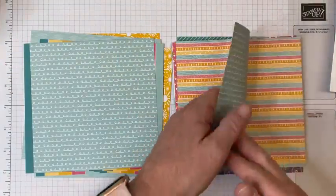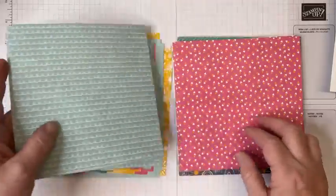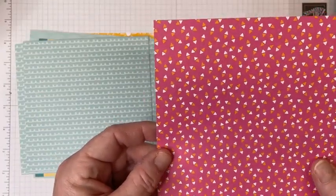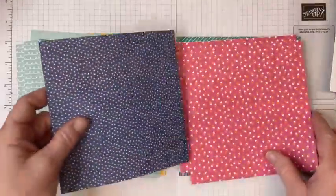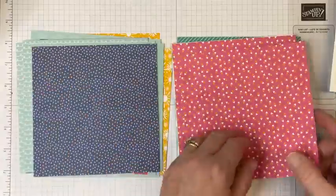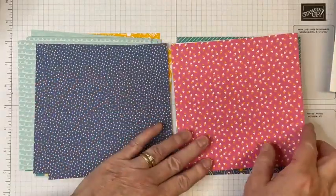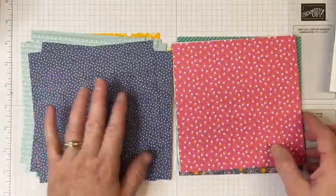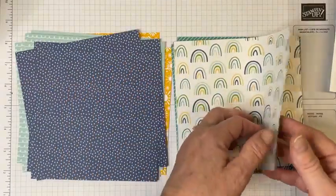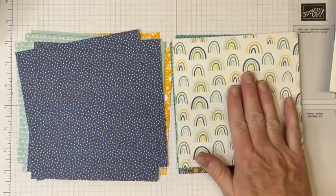Some more Pool Party. So we've got 4 more sheets. Here's some that look like candy corn, if you ask me, with that Magenta Madness. And then we've got some little stars in white with Misty Moonlight.